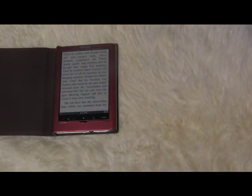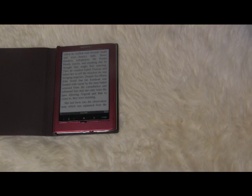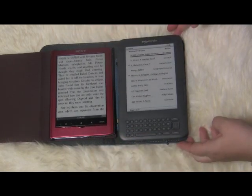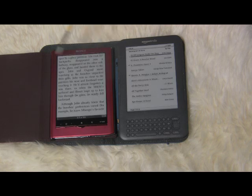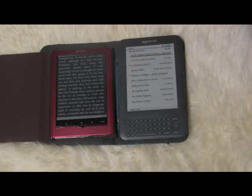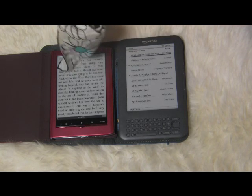We also have to mention that Kindle and Sony are two different devices and they have different abilities, and some of them Sony has but Kindle hasn't, and vice versa. Let's see, for example, touchscreen. 650 has a wonderful touchscreen that you can use a brush, a finger, and something as light as a silk scarf to go through the pages.